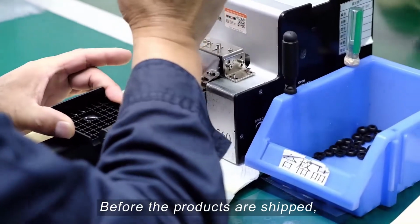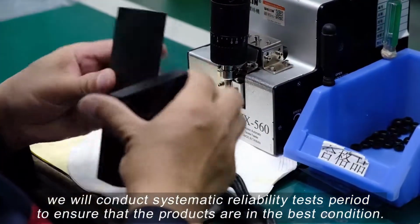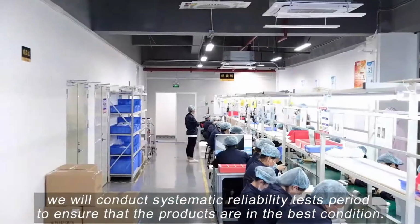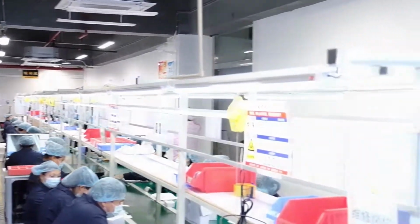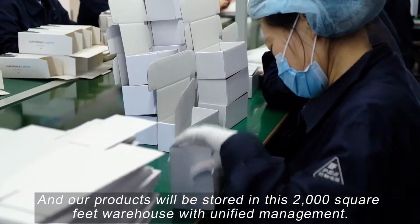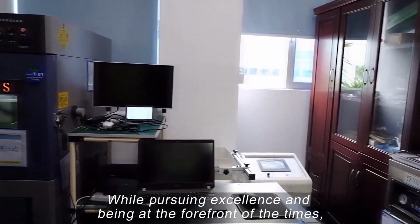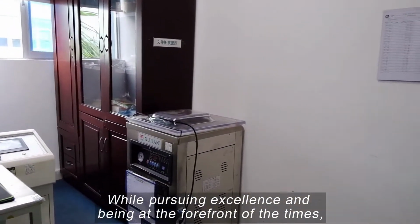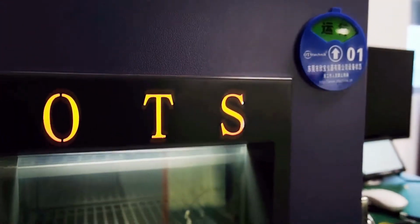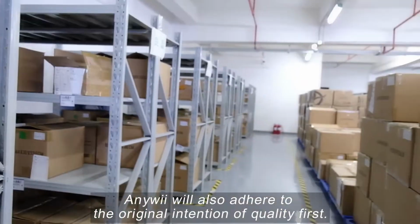Before the products are shipped, we will conduct a systematic reliability test period to ensure that the products are in the best condition. And our products will be stored in this 2,000 square feet warehouse with unified management. While pursuing excellence and being at the forefront of the times, we will also adhere to the original intention of quality first.